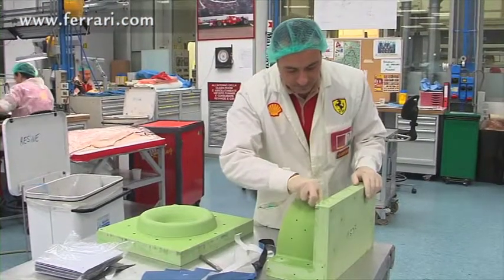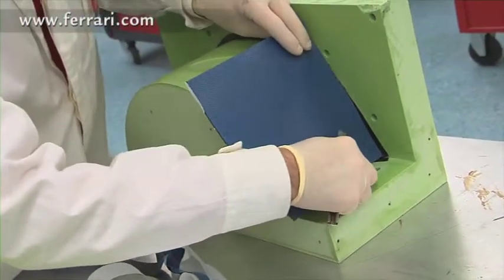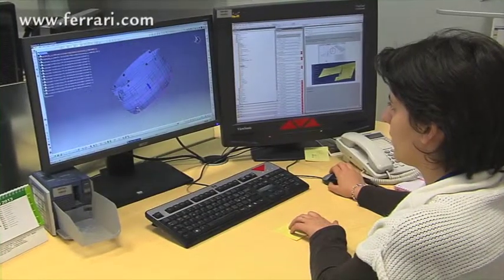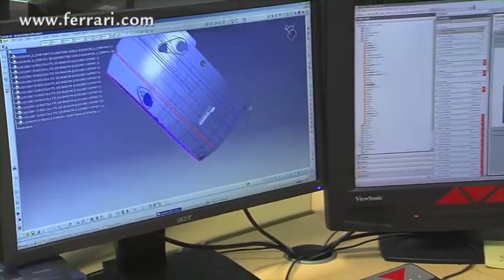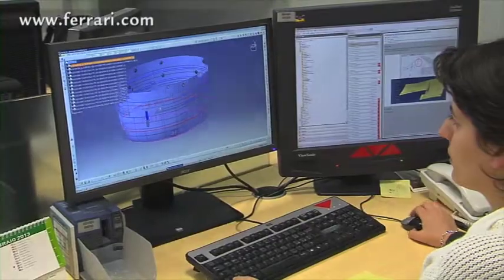Patterns and jigs are machined. The plybook is the document that shows the stacking sequence of each single carbon ply, showing material type, position on the mold and fiber orientation. Each single ply is 3D designed and then transformed into a flat pattern that is cut from a roll of carbon by the cutting machine. The same shape is processed to a laser projector so that, as soon as the mold is ready, each ply contour can be projected onto the molds.